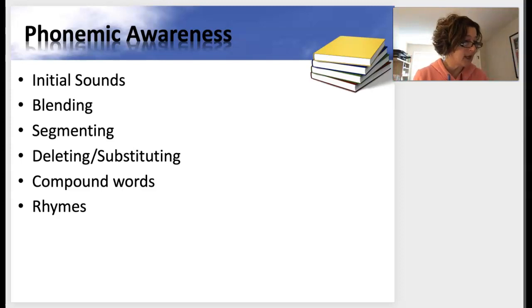And rhymes, again, can you give me a word that rhymes with dog? You can let them use silly words, wog, sog, or they can use real words, log, cog. Okay. So you get the idea. You know what rhymes are in here.